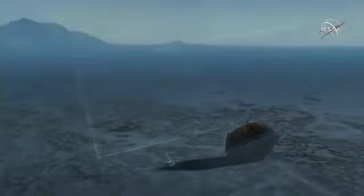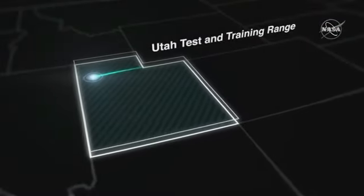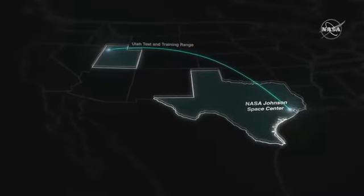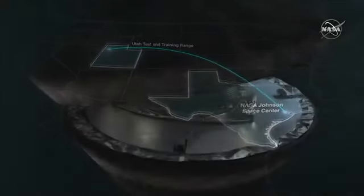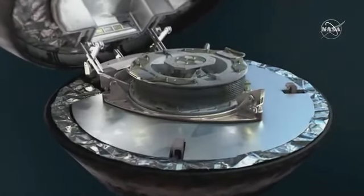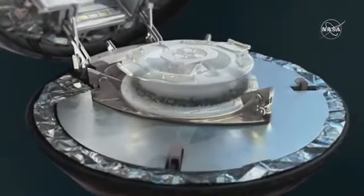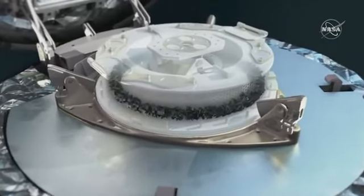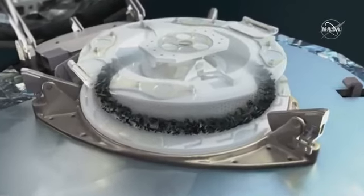Upon landing in the Utah desert, the sample will be recovered, carefully removed from the capsule, and taken to the OSIRIS-REx Curation Facility at NASA's Johnson Space Center in Houston, Texas. This pristine material from the early solar system will be studied for decades to come, providing clues to the formation of the planets, to the evolution of Earth, and to the ingredients that were present at the origins of life.